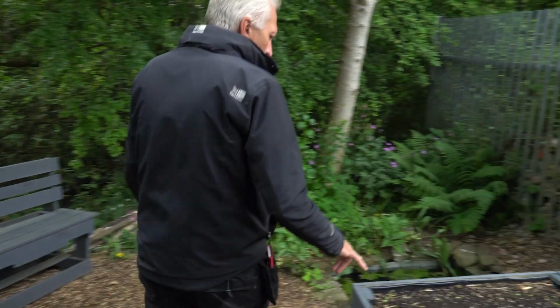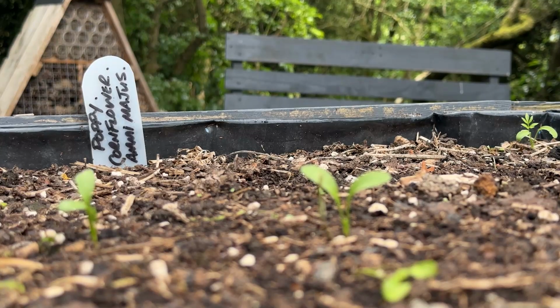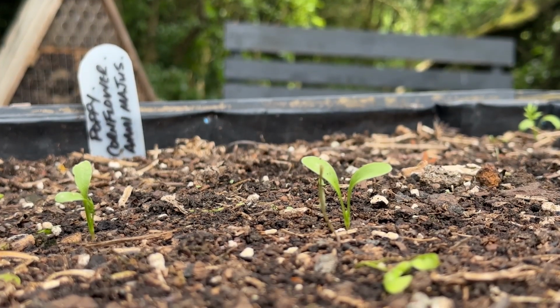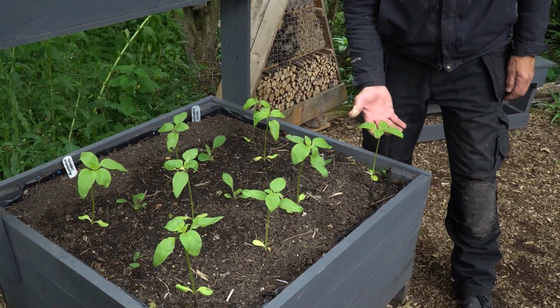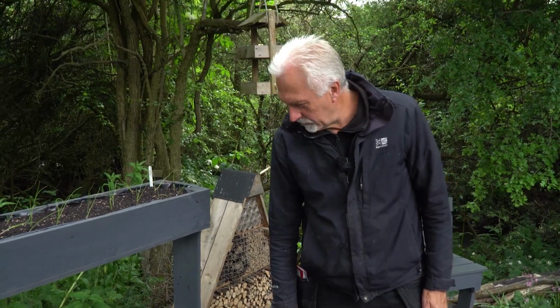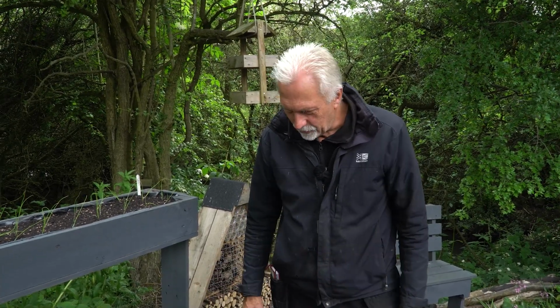So this one is just wildflowers, and it doesn't look much at the minute, but it's only been sown a couple of weeks, and you can just see all the seedlings starting to pop up. Give it another month. And then in this one, probably the most shaded bed in the garden, but we've put sunflowers in it. But we'll see. So we've got sunflowers and a few spare Rudbeckias.